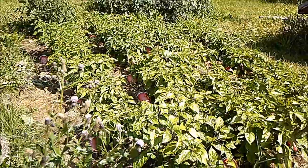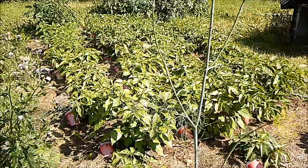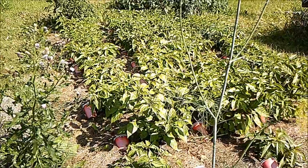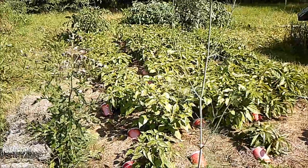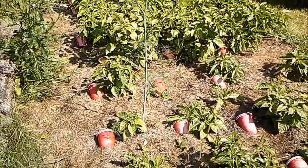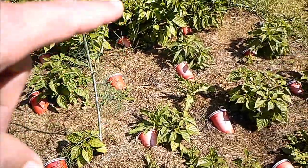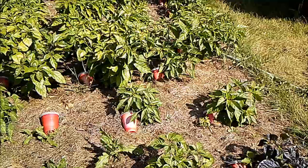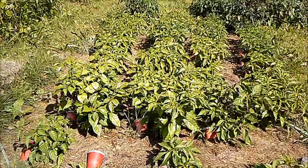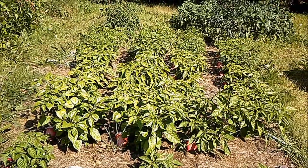Definitely my nicest looking pepper patch since we've moved to Manitoba. And honestly, I thank the AeroGarden for that, because everything I started downstairs, all these little tiny runty stunty plants, didn't make it. But almost everything that I started in the AeroGarden is a nice, big, happy, productive plant.